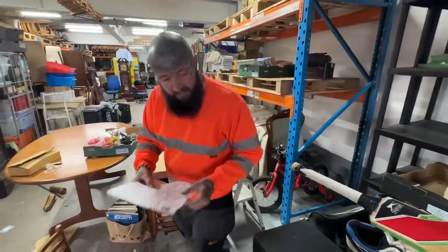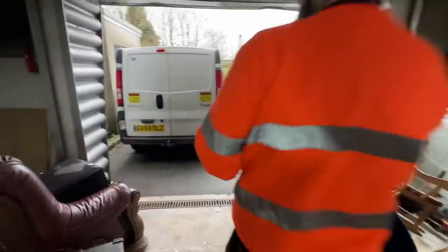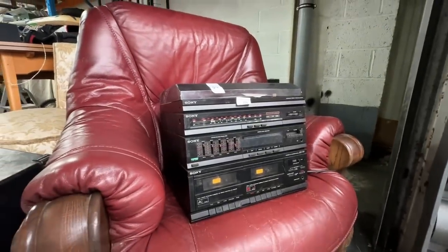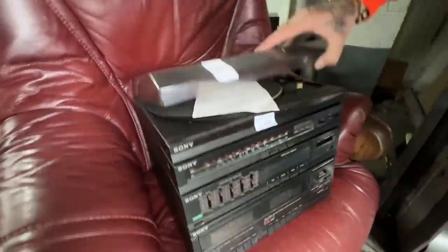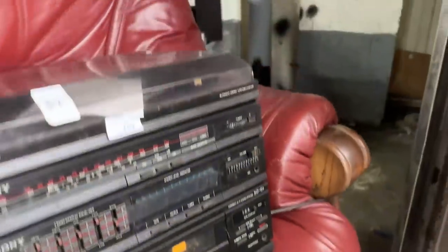Sony music system. So it comes with the speakers. There's one there. There's another one down there. And then the system is there. And I paid £9.44. Oh, easy. As long as it's working, it comes with like the manual and that. No, it doesn't. I lied. That's just a certificate. But anyway, as long as it's all working, I will get between £50 and £75.